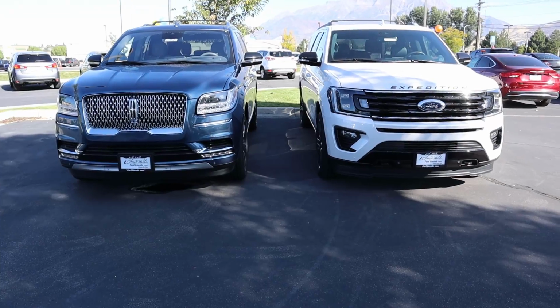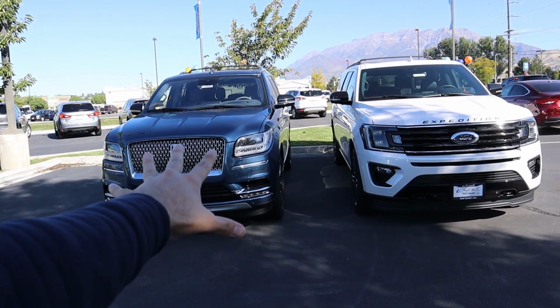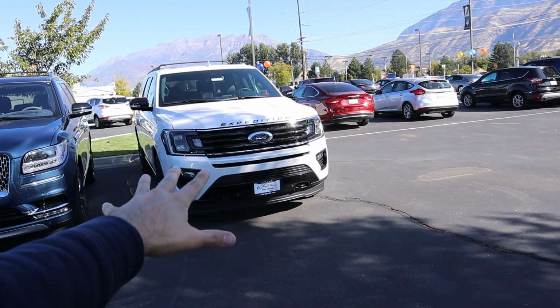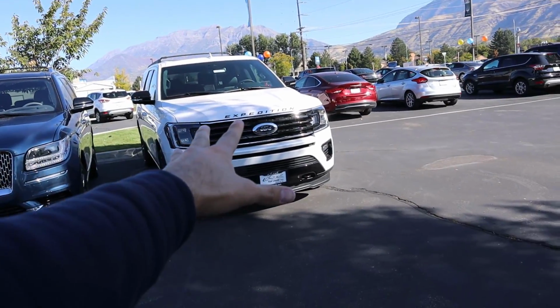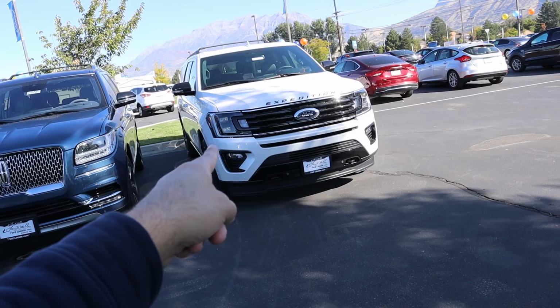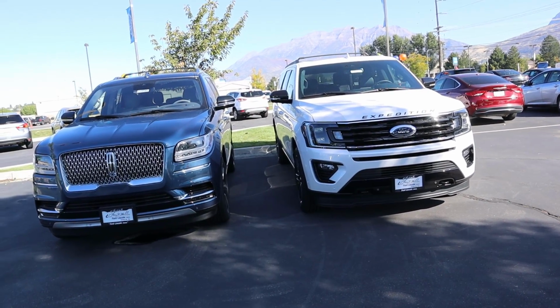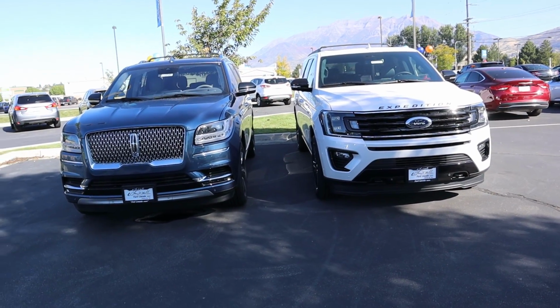My bad. So let's talk about pricing quickly. So the Navigator stickers for about $93,000 before any type of market adjustment. Expedition about $80,000 before any type of market adjustment. So really, I know that this one's a max, so these aren't completely comparable. If you took away the max, then this one would be even a little bit less. So I think roughly the exact price difference, if this wasn't a max, would be closer to like 15 grand instead of the 13 grand that it is.